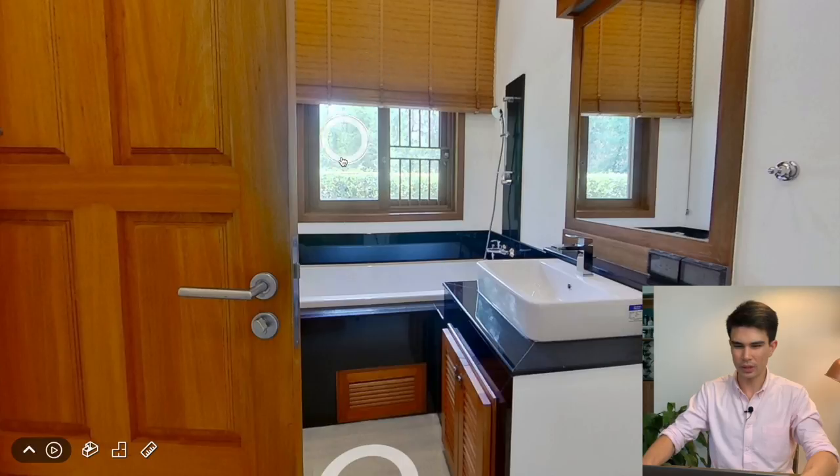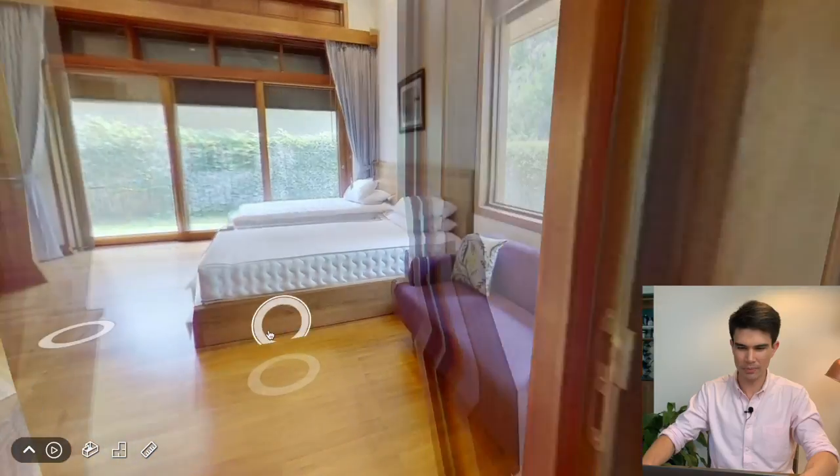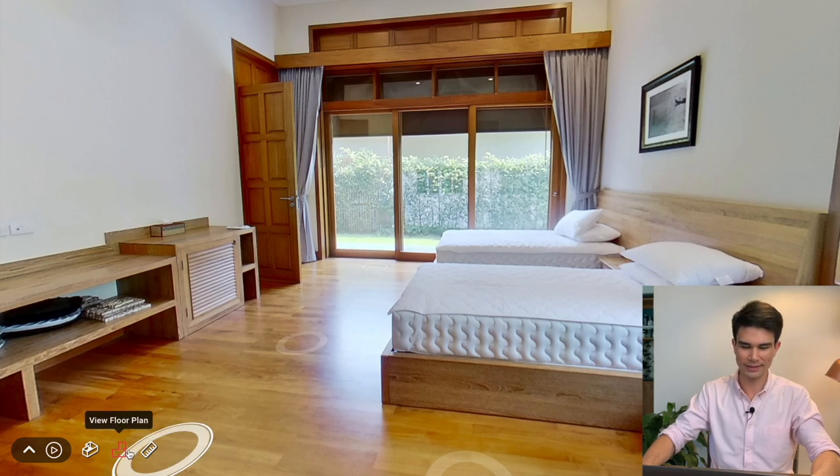I like these wooden blinds here. That's really nice. Keeping to the theme. Wow, I really like the woodwork that they did here. Damn, this place is class.